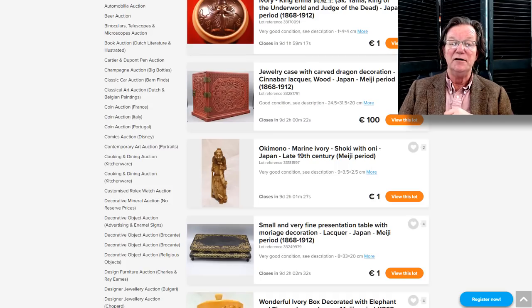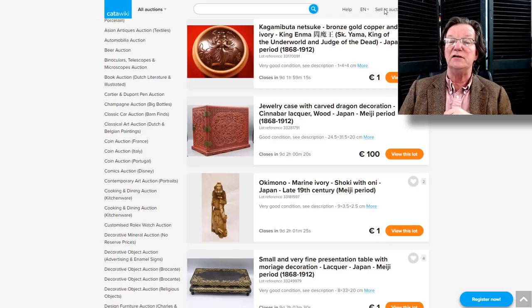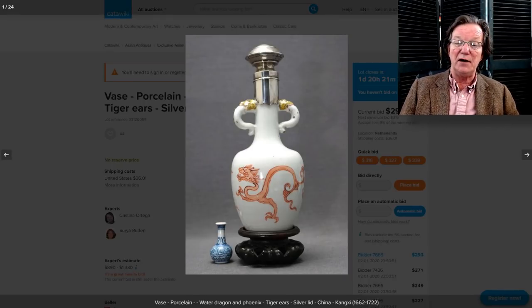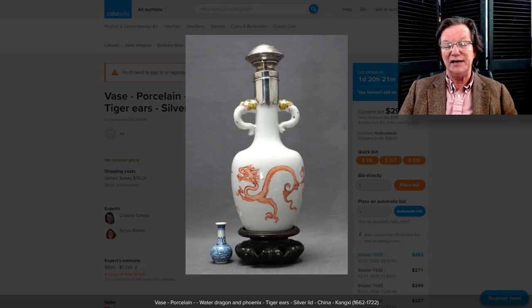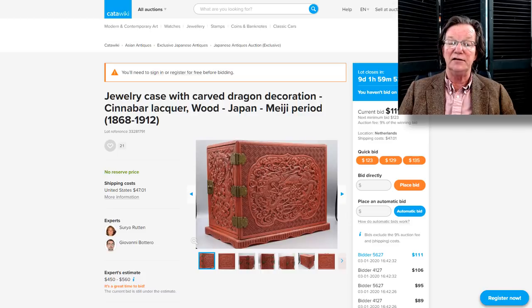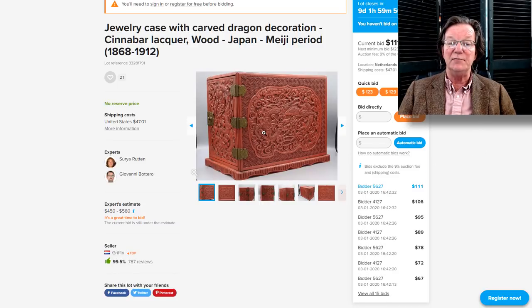That's a nice example. And then there's a whole bunch of good Japanese stuff, including this nice box. It's a jewelry case with dragons on it and lacquer. It's beautifully done. And there's also this nice Kangxi with silver mount iron red dragon. It's actually an iron red chimera, a big one, and silver mounted bottle vase. Interesting thing, as we've all seen so many times, a lot of Chinese export and just regular porcelain that got sent to Europe gained silver mounts. Here's a picture of that Meiji box.